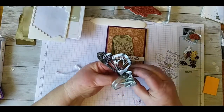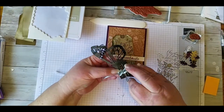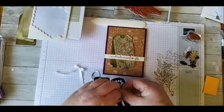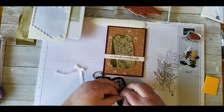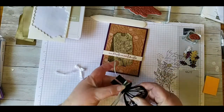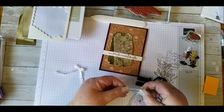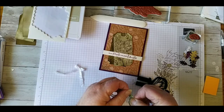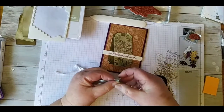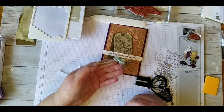I'm going to tuck this piece down in through that hole there. It's where it can be a little bit fiddly. And then it's going to come back up through the slit at the bottom. Take this piece that you've got here on your left-hand side, tie a knot, and that's going to give you your bow. So if you wanted a bow that's not wrapped around and tied, you want to have it adhered separately, that's a great little bow to make.